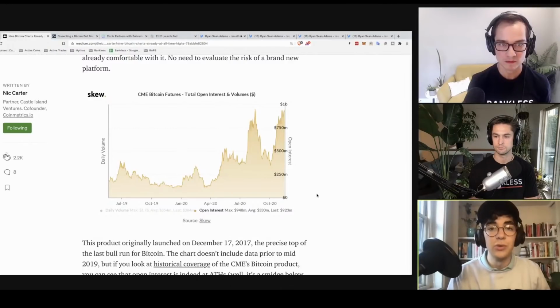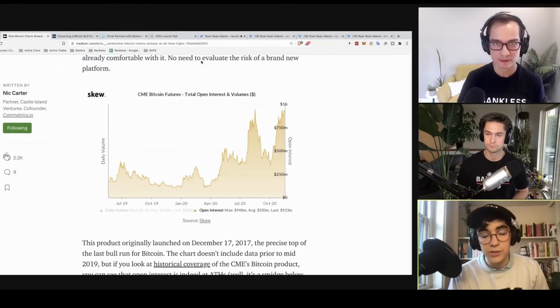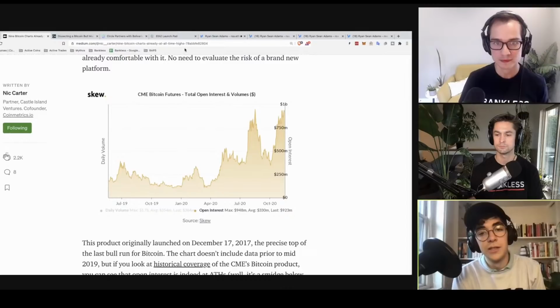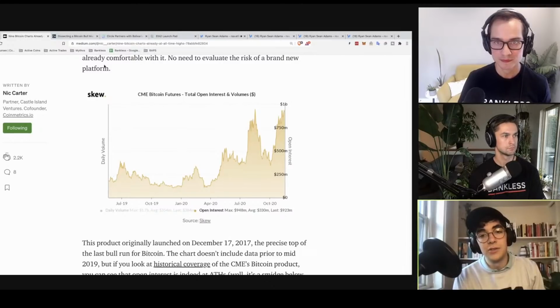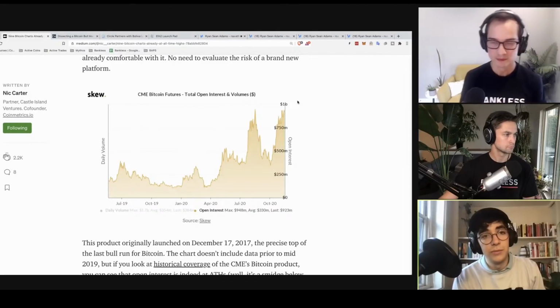There's no additional work that you need to do to get comfortable with this market, trading on this market. That's obviously not the case for any of these newer crypto exchanges, where you have to do your diligence and ascertain their trustworthiness. The CME is deeply intertwined into established financial plumbing. So the cash settled futures product is really critical.